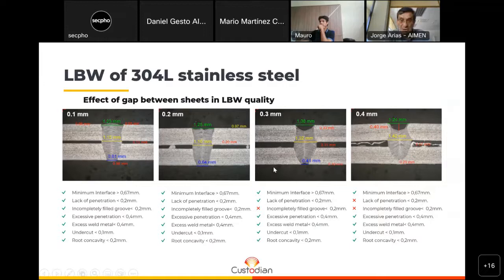when there is a gap between the two sheets. The problem that Mauro explained in the previous slide: when we increase the gap from 0.1 to 0.3, you can see that the welding melt pool starts to drop between the two sheets, and there is an incompletely filled groove. There is a difference between the top surface and the surface of the welding bead that should be lower than 0.2 millimeter, but in this case is higher than 0.3. And when we go farther to 0.4 millimeter, this problem is even worse.